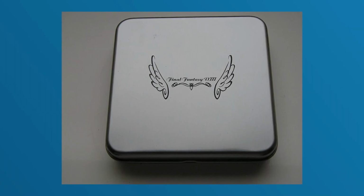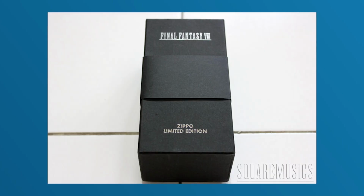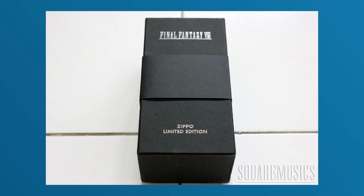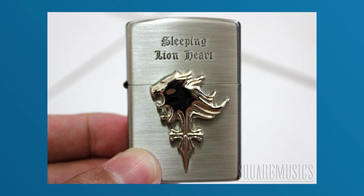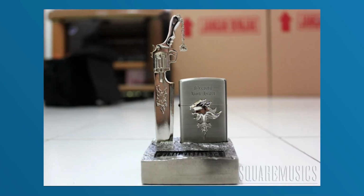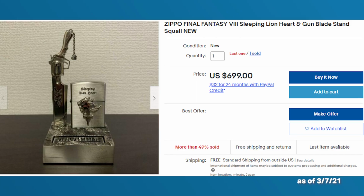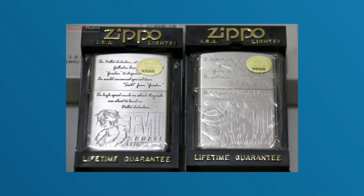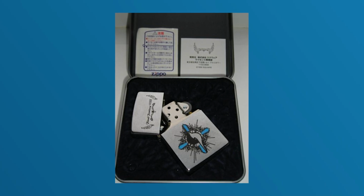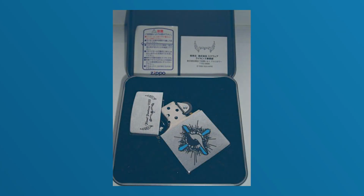A few years later, 4 new Zippo lighters were created for the release of Final Fantasy VIII. The first was dubbed the Sleeping Lionheart, and 3,000 of these were produced too. Alongside a lighter that had the Griever emblem embossed on the case, it came with a stand that housed a replica of Squall's gunblade. This also sold for 9,000 yen, but now has a much heftier price tag. Individual lighters were also created for Squall and Rinoa, and another that only had 400 ever made focused on the Seed logo and came in a special metallic container.